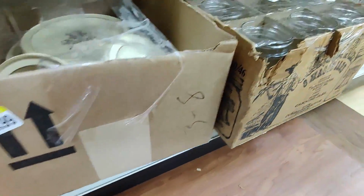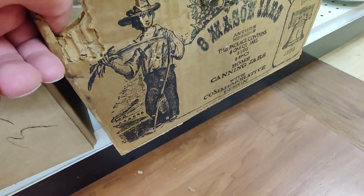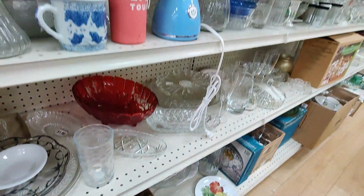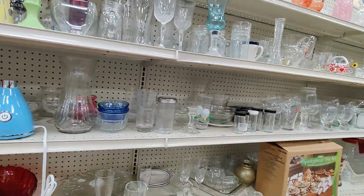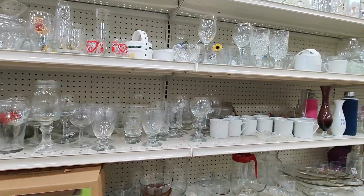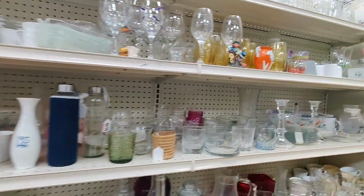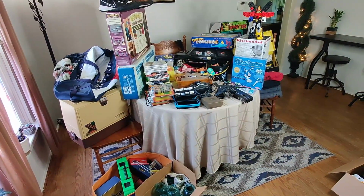Check this out. Goodwill has $50 on these canning jars, mason jars. Just absolutely crazy that they price this stuff that high, but that's Goodwill for you. But I found some incredible things. One of the best hauls of the garage sale season. Let me show you everything I got today. So I have another ridiculous haul to show you.